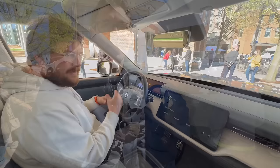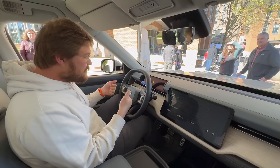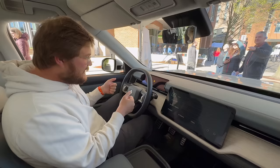Well, guys, you joined me inside the R2 really for the first time. And before we go through the cabin layout and everything, I just want to play around with the new interaction points, which are sort of this haptic scroll wheel situation. It's totally unlike any other interaction with a vehicle that I've ever seen. So Rivian's created a demo mode that will allow me to get a sense of how this is going to feel and work.